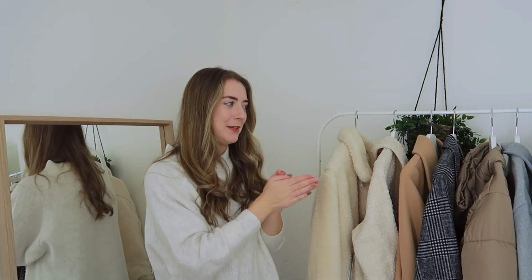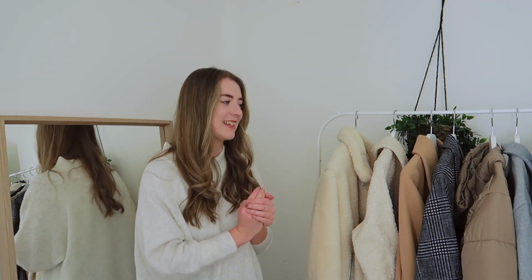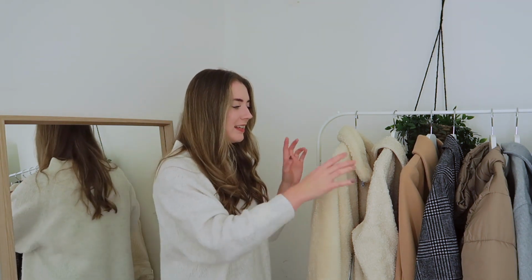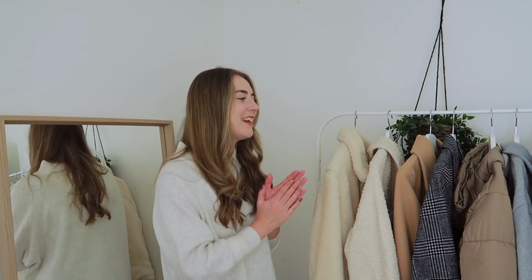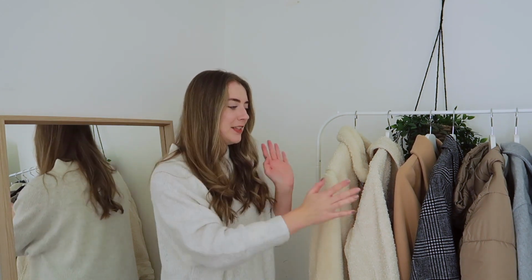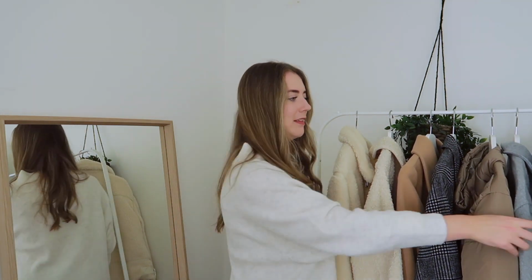I'm going to share with you my top 3 favourites. Now this is really hard because I was just thinking about it, and I initially wanted to say the 2 furry ones and then the puffer jacket, but then that doesn't really give me much variety. So I would probably say the 2 furry ones and probably the black one, just because it's so wearable. But then equally I do like the neutral version. I do like the grey jackets because I like the colour.